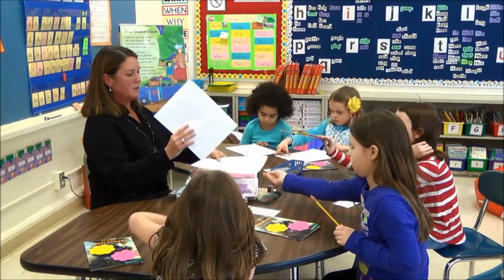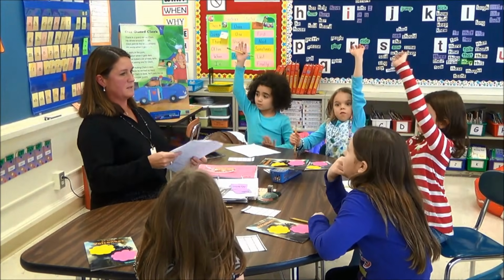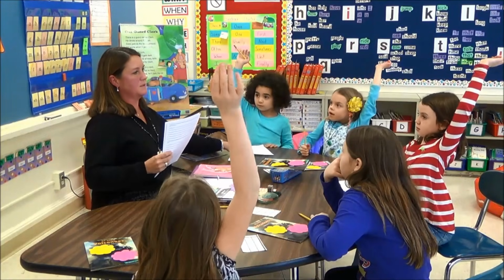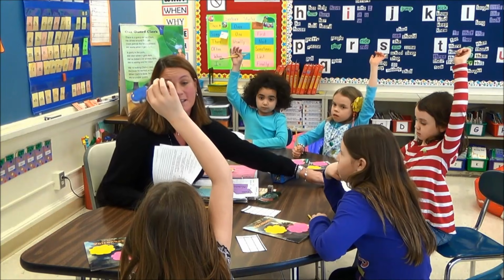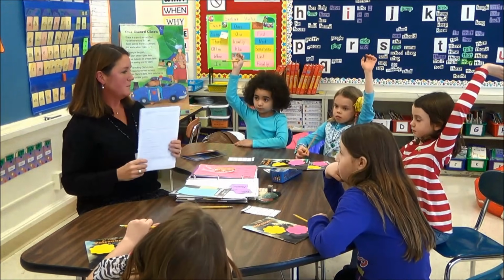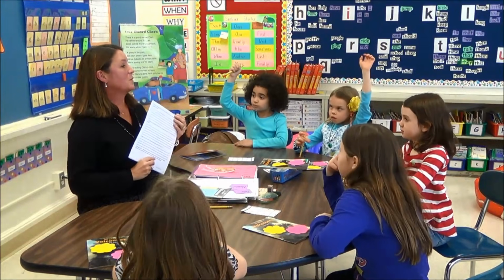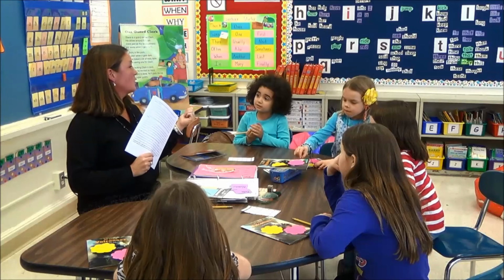Last thing, I want you to tell me at least one text feature that the author used in this book to help us understand Mount St. Helens and volcanoes. One text feature. Julia. Maps. Yes, there's maps in the book. Anybody else? Ella? Headings. There were lots of headings. Table of contents. Glossary. There was a glossary.